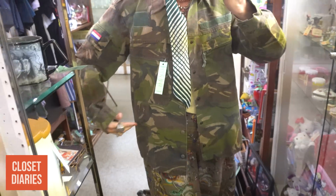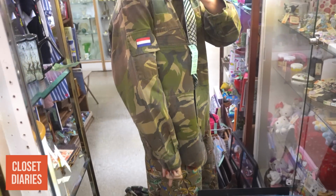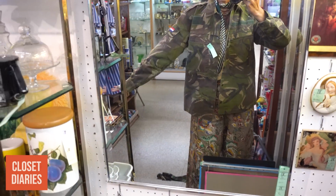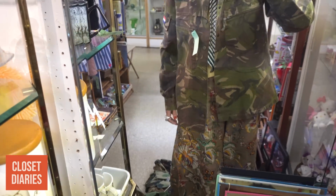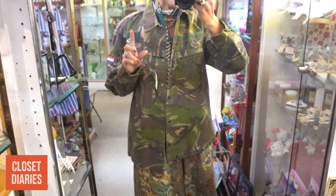Trying on the first one. This has some interesting cool pockets here at the front, and I like this flag and the epaulettes here on the shoulder. I'm going to really just try all of them on to find that perfect one. I might want a little more of a classic camo with some of the darker shades, but let's see.